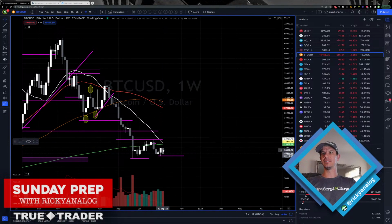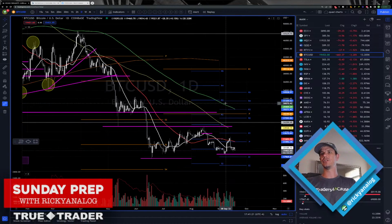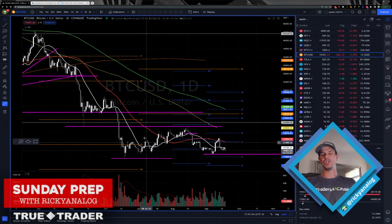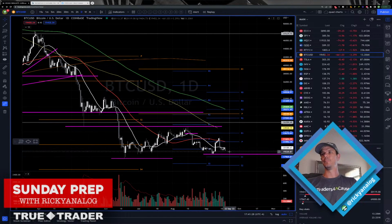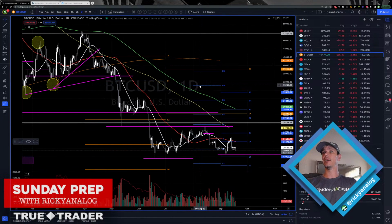Again, the weekly 20 is not quite there yet, and if you zoom in a little bit to the daily chart, we are just channeling sideways as we have been for weeks now. But it's not looking so good if we lose September 7th lows. That's my look on Bitcoin, guys.